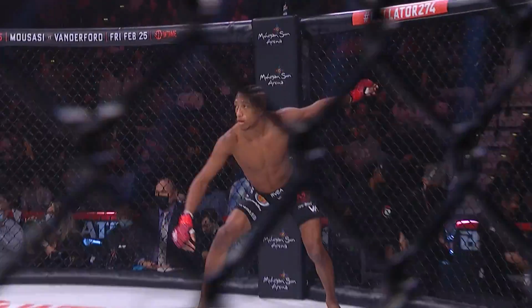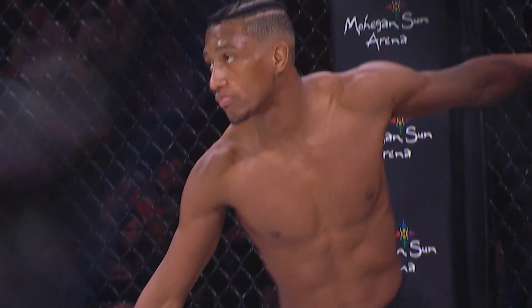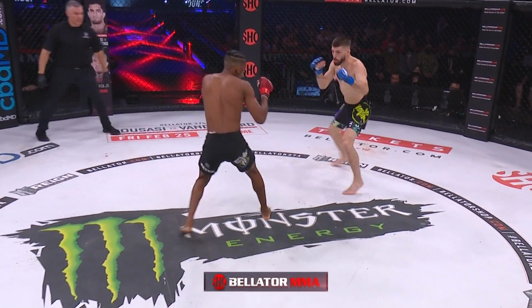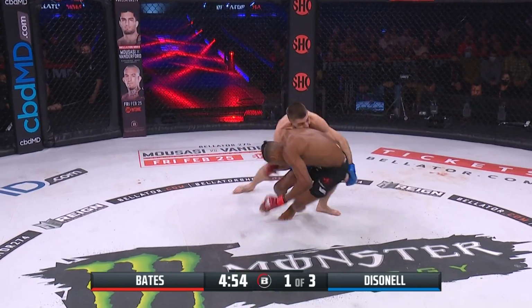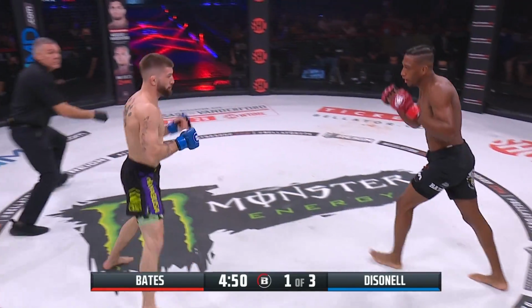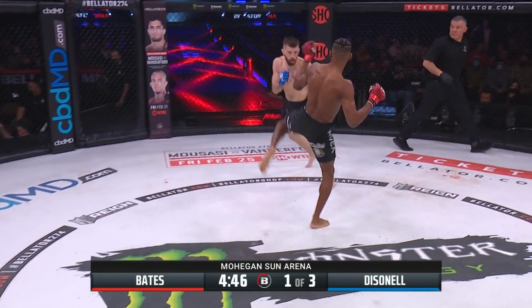New breed Jaylon Bates with featherweight kingpin AJ McKee in his corner. Chris Disonell hoping to hang the first L on Bates' pristine record. We are underway. Bates in the southpaw stance. Back to orthodox and the spin kick in time by Disonell, but the scramble, and Bates not only back up to his feet, John, but delivers a knee up the middle.